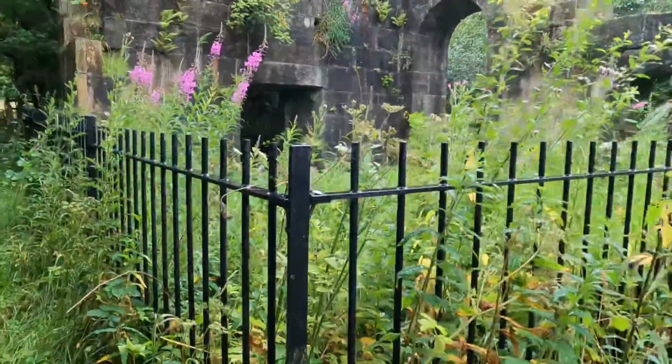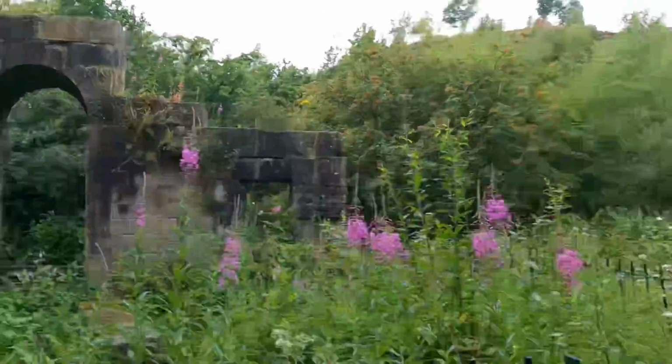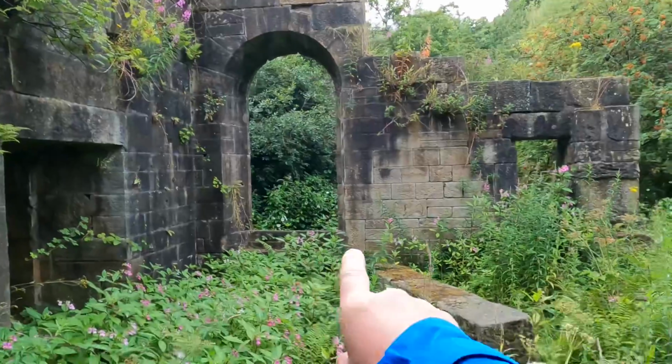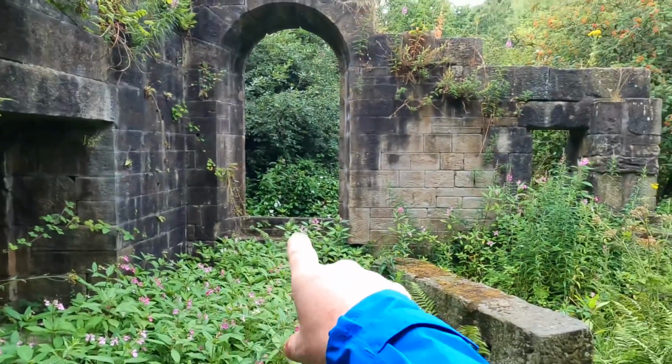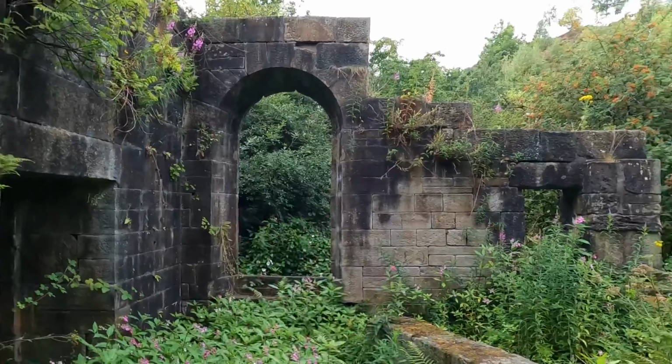Fence around it and all now. See, never used to be a fence around it when I were a kid. It's not changed a bit. It's just the same. Look. We used to sit up there or in there. I think we used to sit on there really. And just basically ponder about and eat our sweets. Good times.